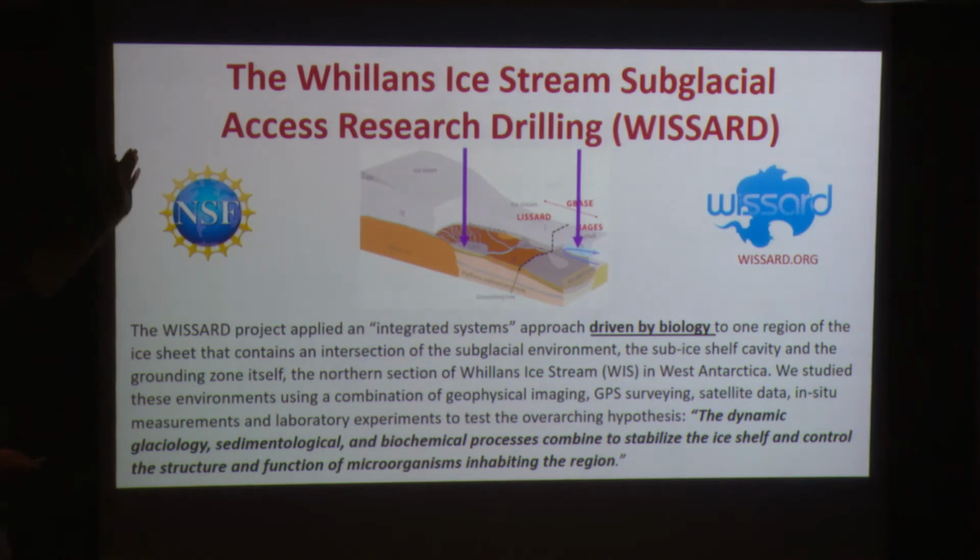Whillans Ice Stream Subglacial Access Research Drilling. That's the WISSARD project. And it was a big integrated systems approach driven by biology, okay? That was the main goal. It's really to study the dynamic glaciology, sedimentology, and biogeochemical processes as they all work together to stabilize the ice sheet and influence the structure and function of the microbes.